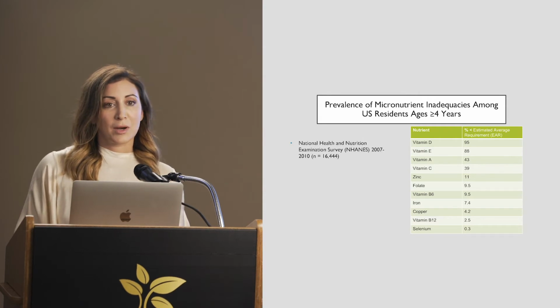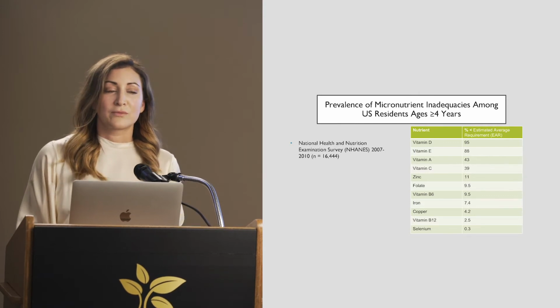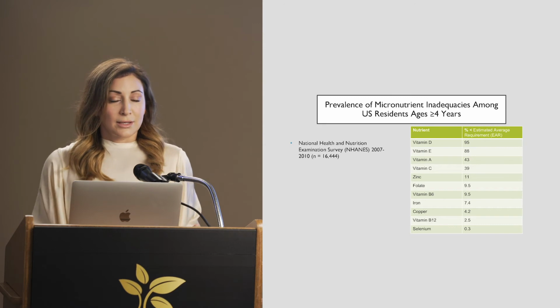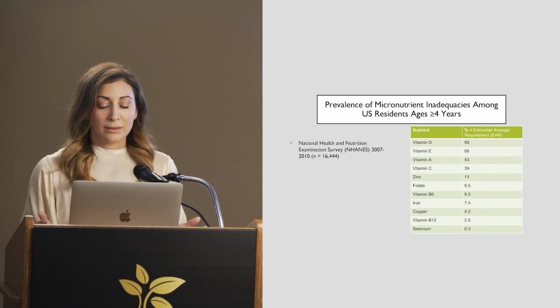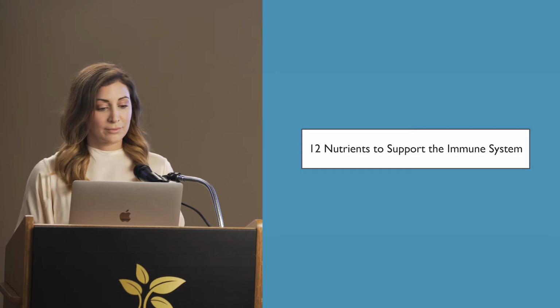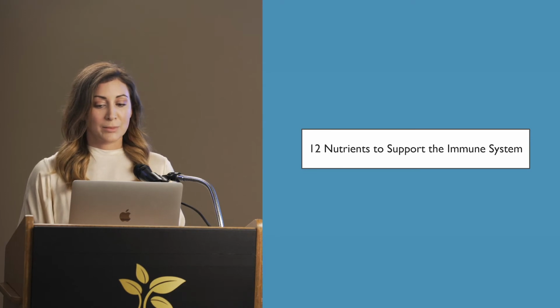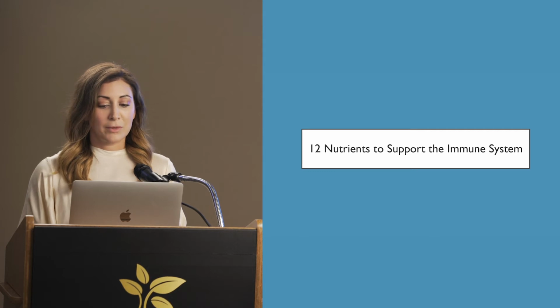So 95% of the population doesn't meet its need for vitamin D, 88% for vitamin E, 43% for vitamin A, and 39% for vitamin C. This is another reason why we've chosen to focus on just getting your nutrients through food, because clearly a lot of the population isn't able to do that. So now we're going to go into each of 12 nutrients that support your immune system. We'll state the RDA for each nutrient and then common foods that are excellent sources of that nutrient.